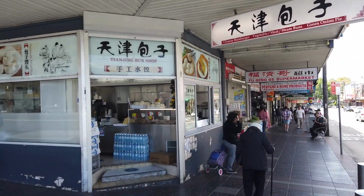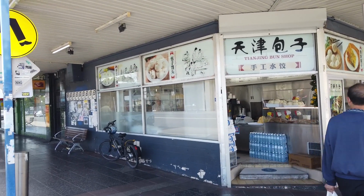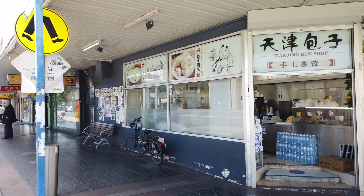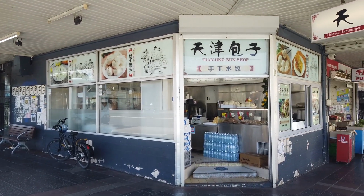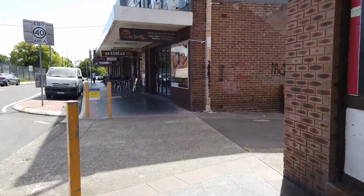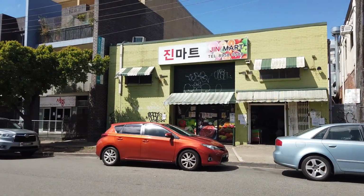Next up, there is a Tianjin Bun Shop in the intersection where you can buy buns, fried dumplings and other stuff. I heard good things about this place, but too bad my stomach was full so I can't try anything. As you turn left and walk around, you will notice some Korean stores and cafes. You'll even be able to find a Korean mart and a Sejong barbecue as well.